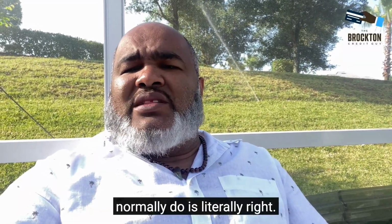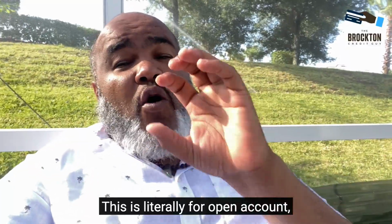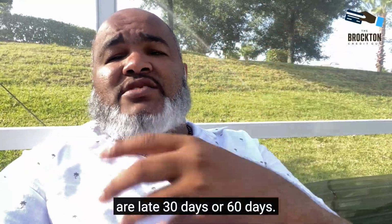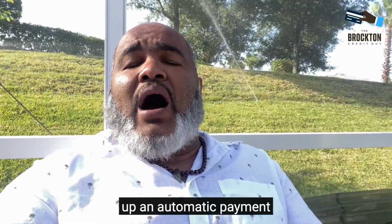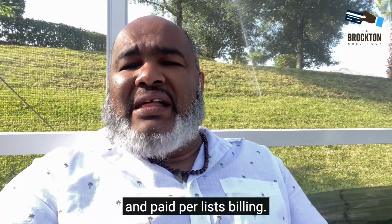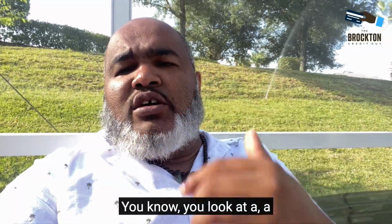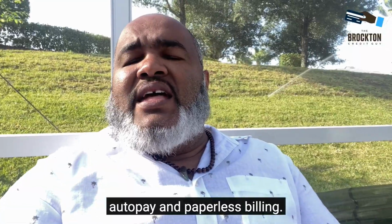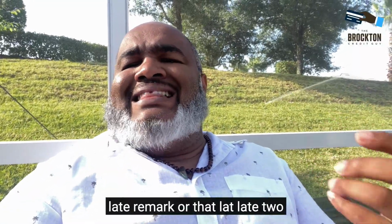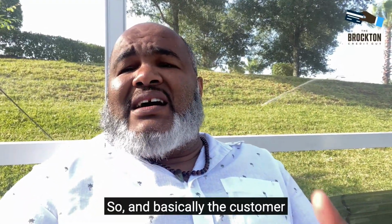The first thing you could normally do is literally call them and attempt to remove the late payment. This is for open accounts, and for when you are late 30 days or 60 days. If you're more than that, it might not work. You call them and offer to set up automatic payment and paperless billing. Tell them you're in the process of buying a house, you see a late payment there, and you're willing to sign up for autopay and paperless billing if they're willing to remove that late remark, or those 2 late remarks that you have. And basically the customer service rep answers.